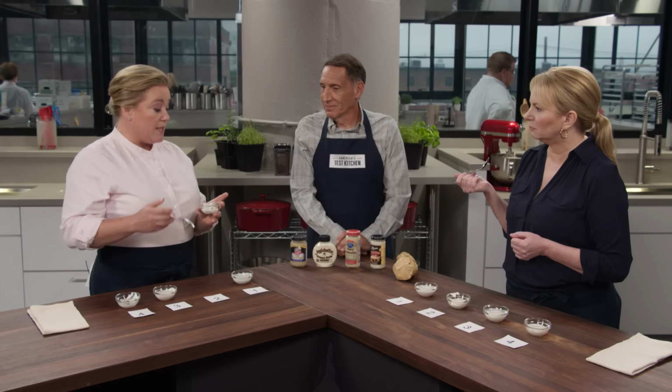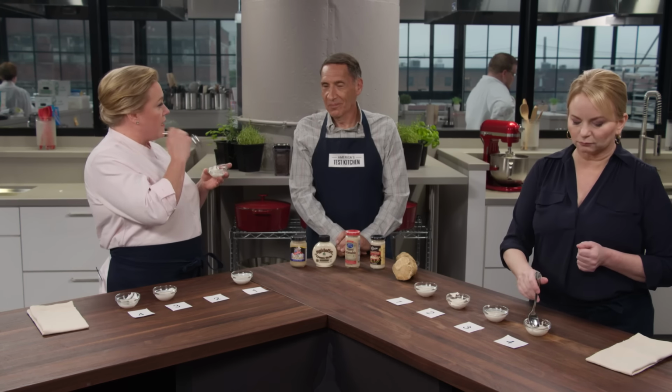And number 2 is my absolute favorite. I will eat this straight out of the jar any day of the week. I mean, this is lovely. All right, so 2 is your favorite. Absolutely. And 3 is your least favorite. I think it's fair to say. Yeah. And are you in agreement? 2 favorite, 3 least favorite. I would say I kind of prefer 1 over 4.